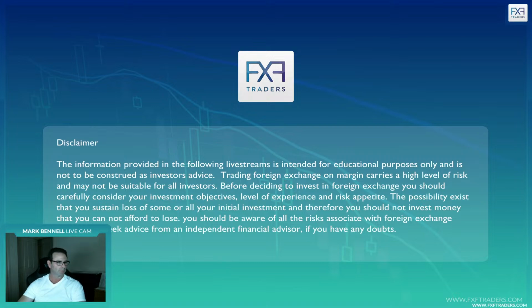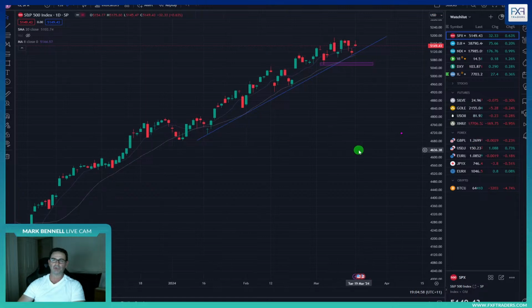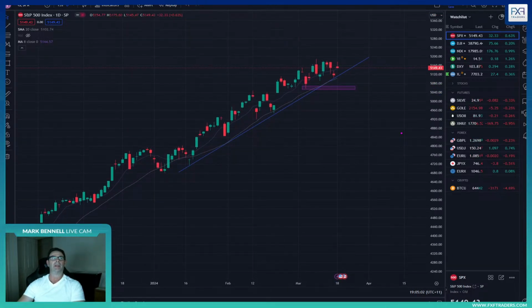So as usual, start by going through the macro. So the S&P 500, we've got a bit of a weakening trend here. We spoke about this the other day and the potential for this to just weaken through here. Here's the trend anchor.